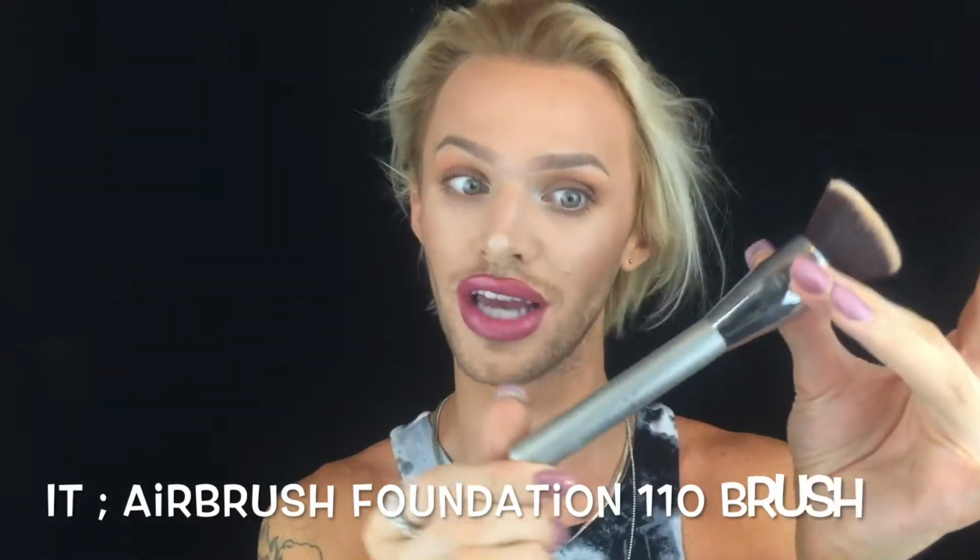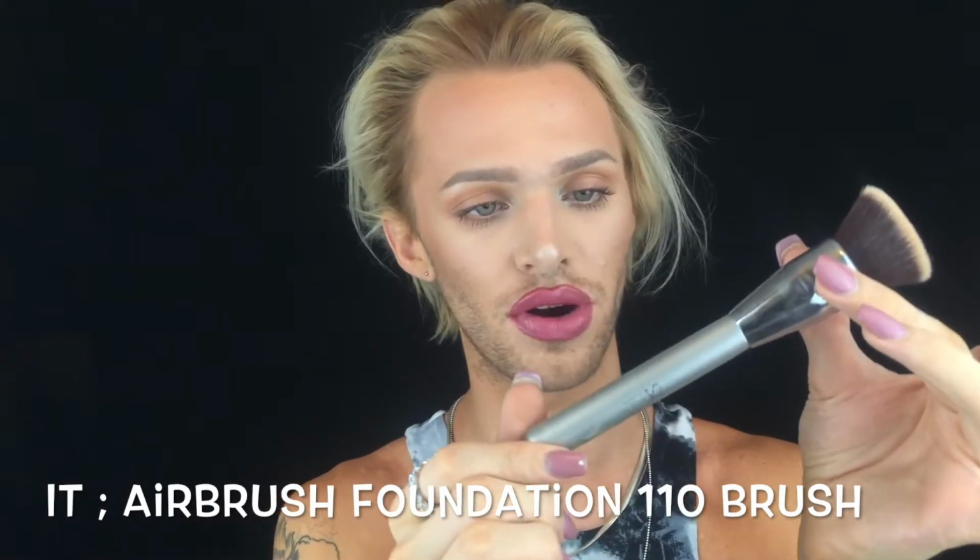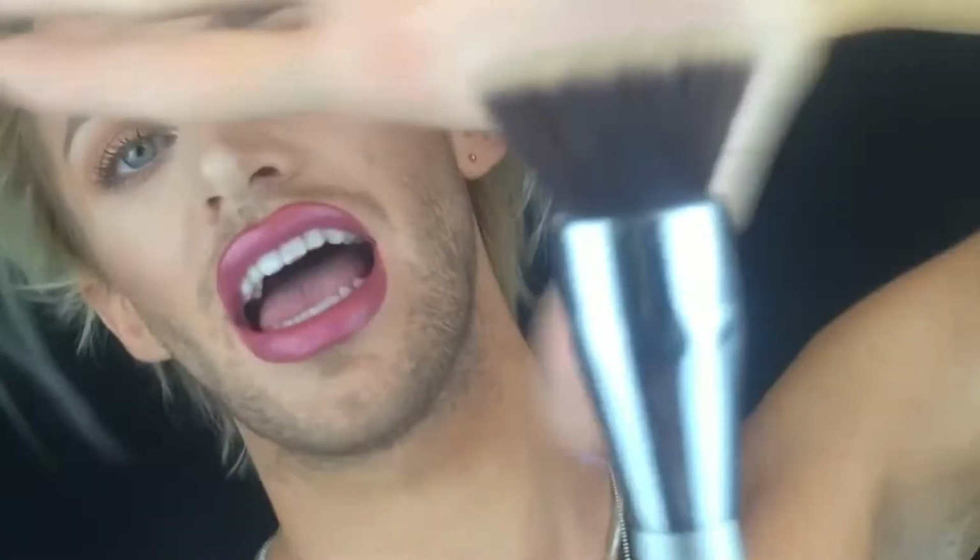As for brush number three, this guy is the IT Cosmetics for Ulta Airbrush number 110 Buffing Foundation Brush. It is life. This guy is so soft. I would rub my fingers on it, but none of these are clean. I was gonna clean them, but you don't care if it's clean. You just want to know what the brush is. So you can clean yours. You better clean yours. But these aren't clean right now.